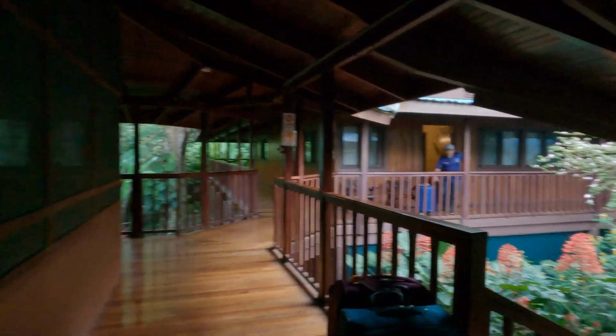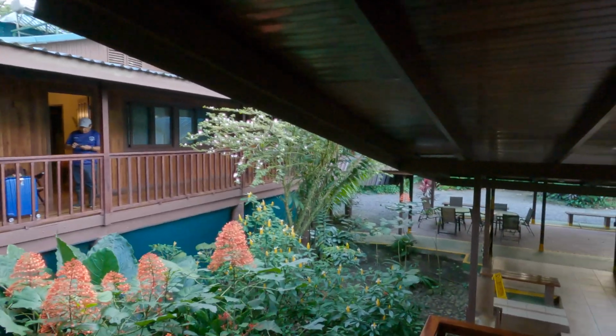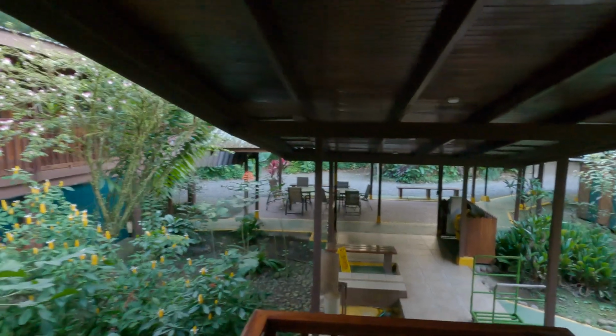The rooms are constructed in an environment friendly manner. As I came down the steps, I heard the chirping calls of many birds around.